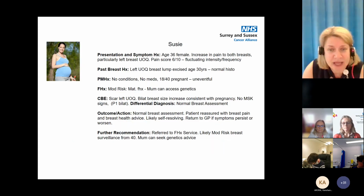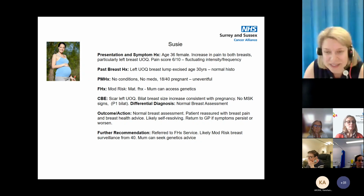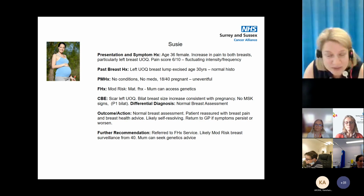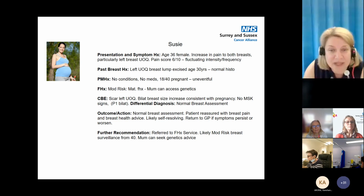So on examination, I note the scar to the left upper outer quadrant, but there's no new asymmetry reported by the patient, and certainly nothing that's particularly noted on examination. No skin or nipple changes except bilateral breast increase in size, which the patient reports, which is consistent with her stage of pregnancy. No lumps palpable, including to the left upper outer quadrant where she's symptomatic. No palpable lymphadenopathy, no signs of musculoskeletal pain.